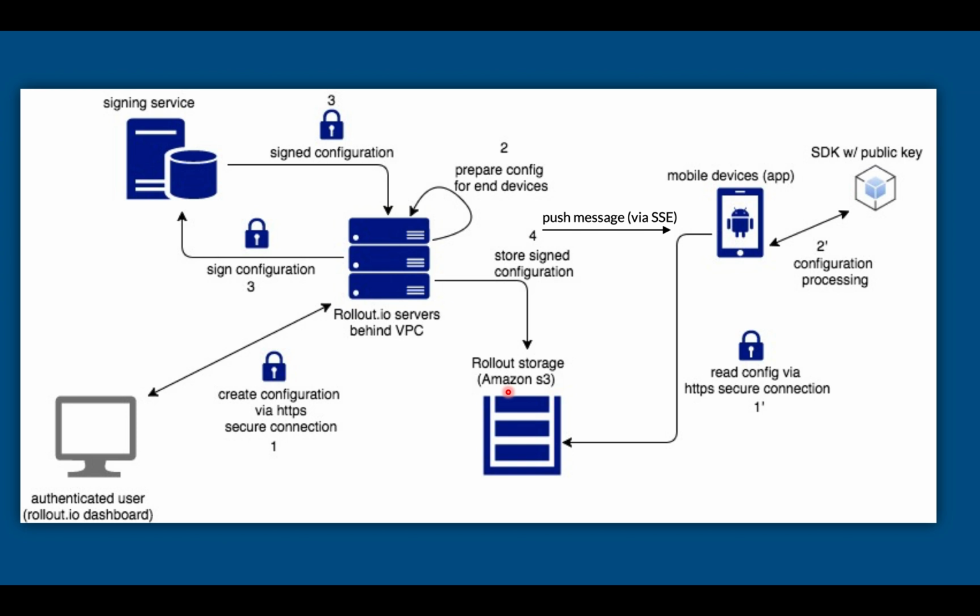And there's many reasons for this, but there's two main reasons. One is privacy and security. We wanted to make sure that you guys don't have to share your user information with us. And so all we know is the experiment name, the target group name, the feature flag names, but we don't know the user information.